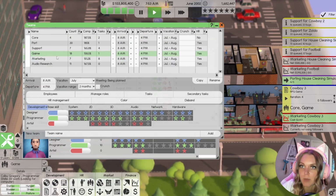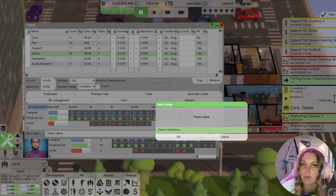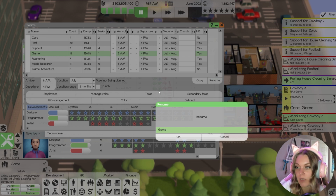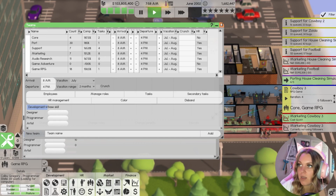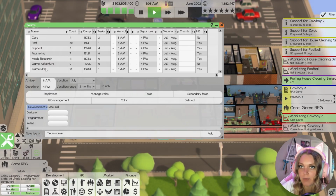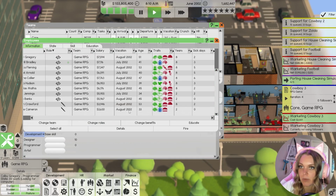And we are going to come up here and copy game team, and we're going to call it game adventure, and we will change the original game team to game RPG. Let's go ahead and rename game to game RPG. Perfect. Okay. So all the extra people in our game RPG team, we're going to check out the employees and move people around accordingly.